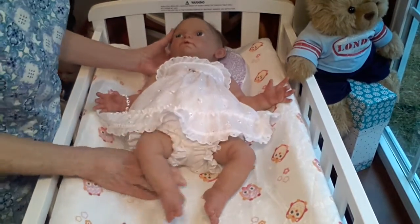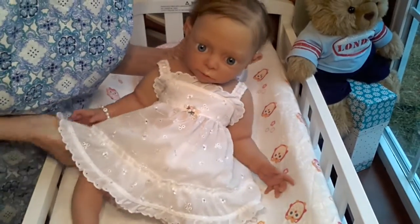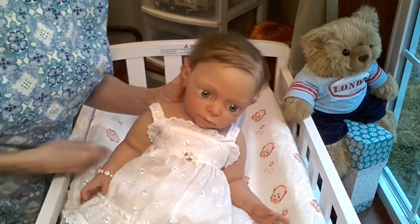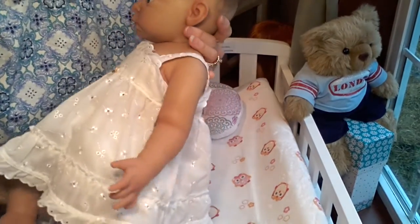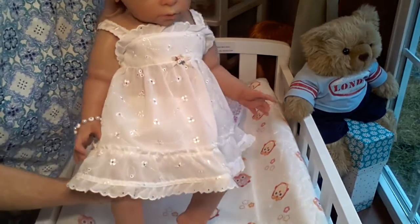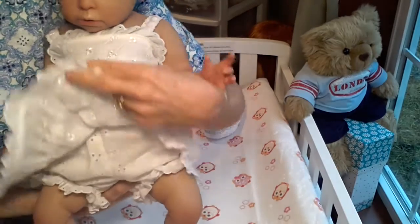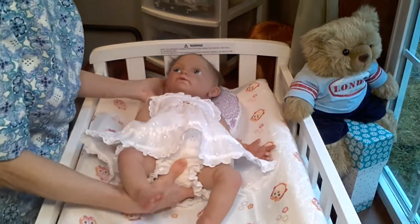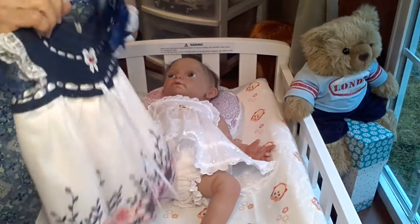So that's her little slip. I've used this slip and bloomers for her as a summer outfit, because she's a full body silicone, so she can wear something like this as a summertime outfit. And there's her little bloomers. But today, I'm going to be using it as her slip underneath her dress.